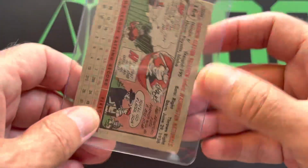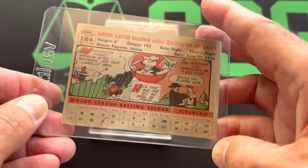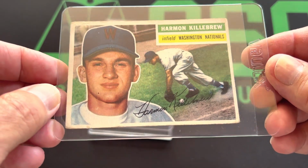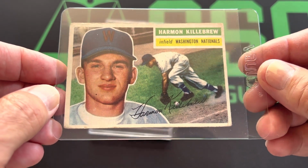I couldn't just pass it up. Picked it up real quick there. So you can see it is beat up, corners are bad, but for the money I just didn't want to leave it there. Picked it up. That's a second year '56 Killebrew.